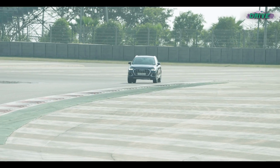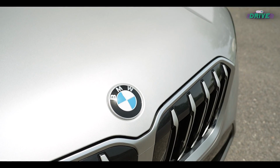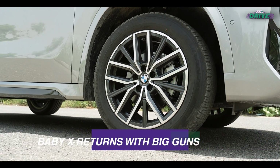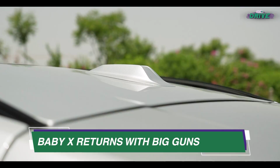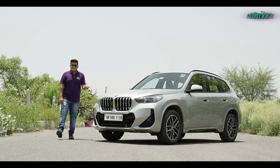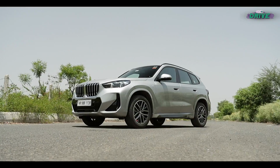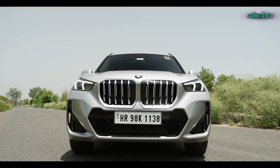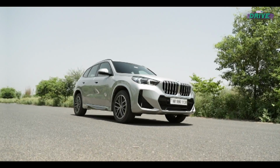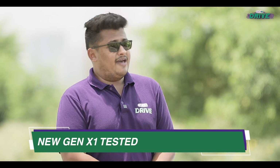After Audi's onslaught with the Q3 and the Q3 Sportback, this Bavarian car maker brings in its X power. Well, BMW heard the battle cry and unleashed this, the all-new X1. It's bigger, bolder and more decked up than ever before.